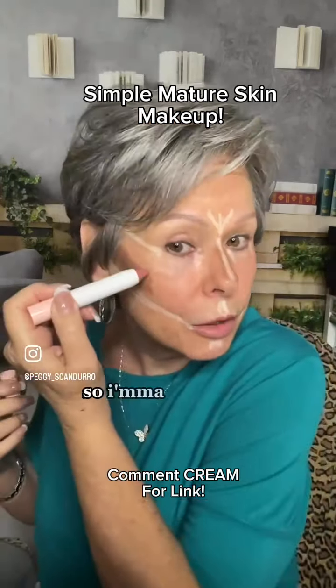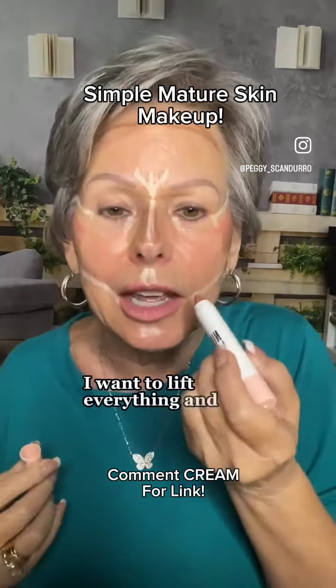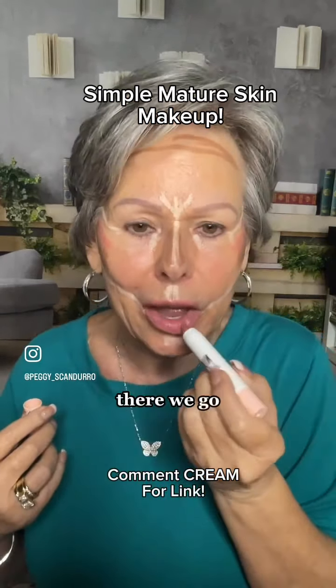There we go. And then I don't go totally to the corner of my lips. My top lip is almost gone, but I don't go to the corner because, again, I want to lift everything. And if I go to the corner, it kind of drags my smile down. So we're going to start right about there and go up. There we go.